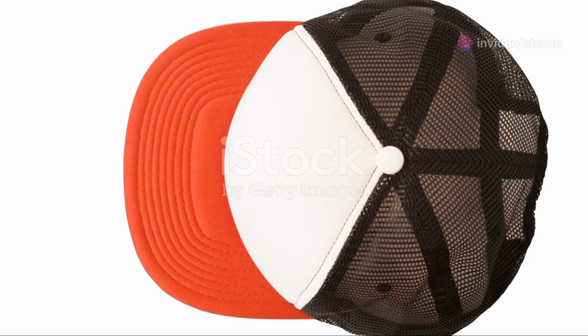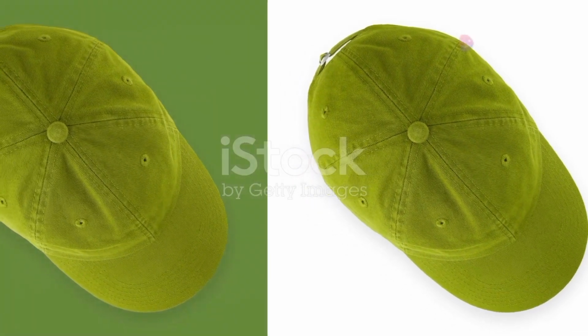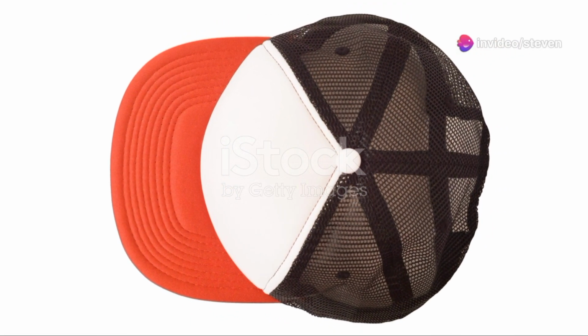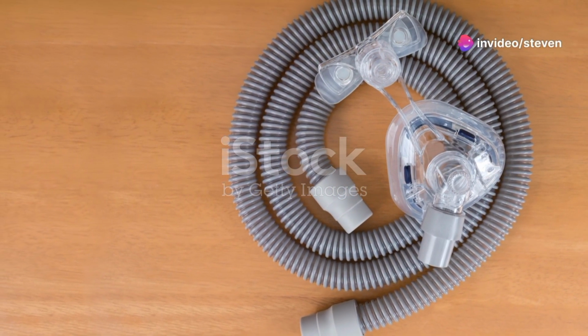The adjustable strap or fitted design ensures a comfortable fit, so you can wear it all day without discomfort. Whether you're on the field or off, a baseball cap fits seamlessly into both sports and casual settings. It even offers some protection against rain and wind, making it a versatile accessory for all kinds of weather. Maintaining your baseball cap is easy. Most caps can be hand-washed or spot-cleaned, ensuring they stay fresh and ready for your next adventure.